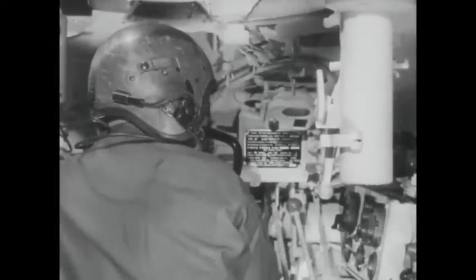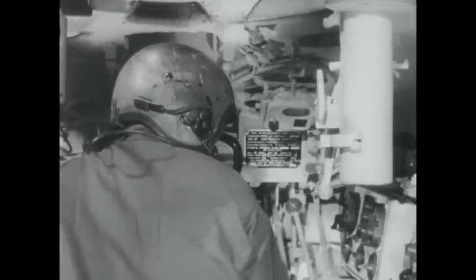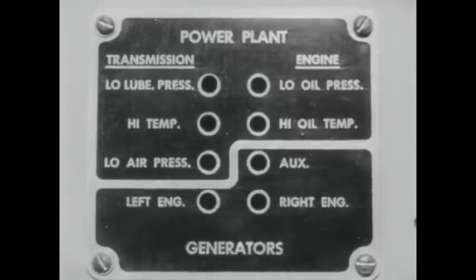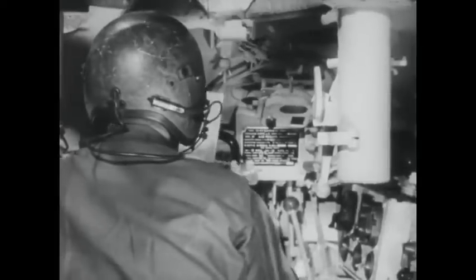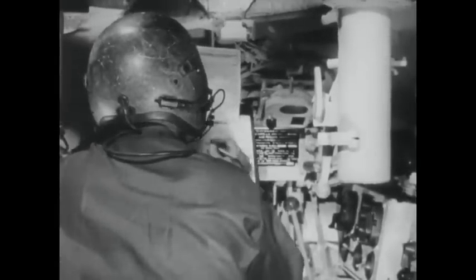By this time, the mechanic will have checked the instrument panel several times, particularly the engine oil pressure gauge. Suppose the generator warning light goes on, indicating the generator is not charging the batteries. This will not immobilize the tank, so the mechanic merely notes the malfunction on the report form.